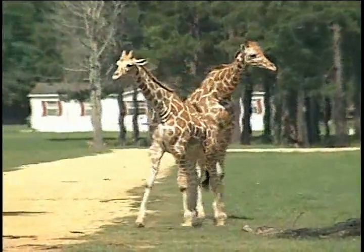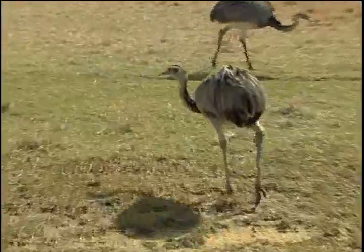It's the only reason I came. But before we get to the giraffes, we run into the rhea and the Cape eland.